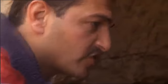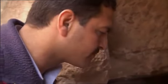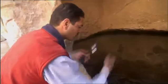Saad tells me that archaeologists have discovered nearly 200 cisterns in and around Petra. Estimates put their total capacity at around 11 million gallons of water, enough to sustain 100,000 people annually. Do you think that these holes up here were designed for like a bucket system? Yeah, actually they used to pull the water out using ropes and water skin.